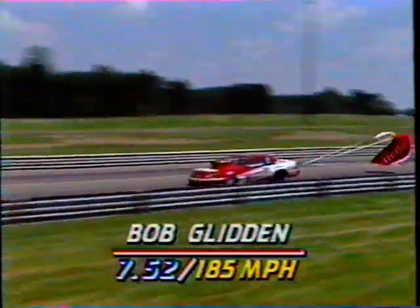Glidden in the near lane. It's a Glidden away first. Bob Glidden with a nice advantage right off the mark, but look at Mizell. He's not throwing in the towel. It is Bob Glidden all the way and very quickly. 752, 185 miles an hour to Stan Mizell, 765.